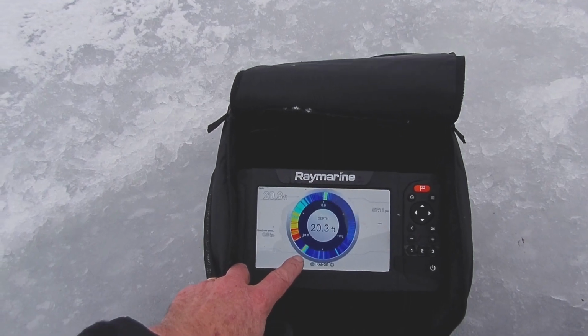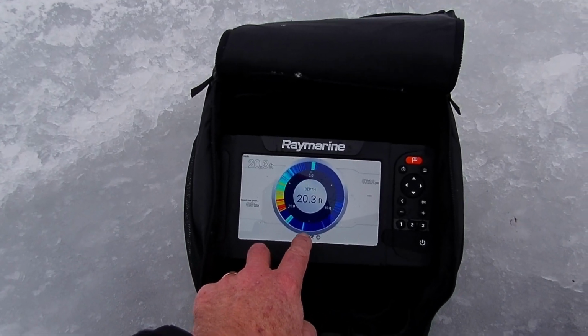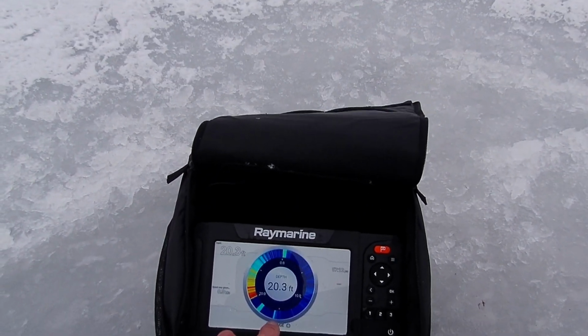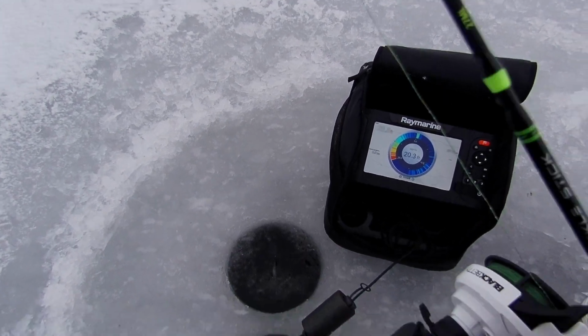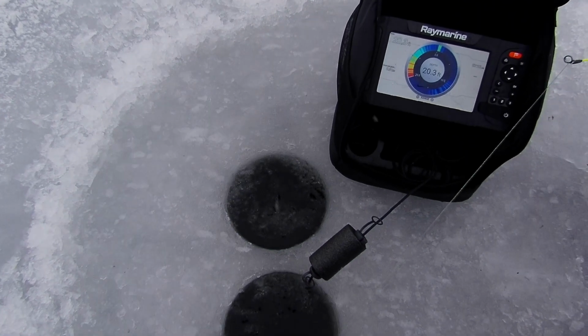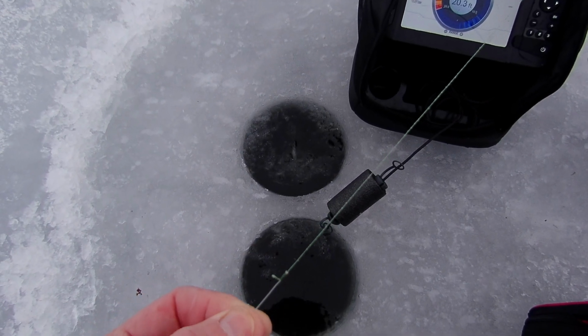I haven't put a minnow on it yet. In a minute all this blue stuff is going to clear up because they're the bubbles. You see that little yellow mark right there? It's moving up and down with my lure. Let me show you what it is. You're going to be amazed at how accurate this Raymarine is. Okay, so there's my spoon. What you saw, can you see it, is my blood knot. That's how accurate that Raymarine unit is.